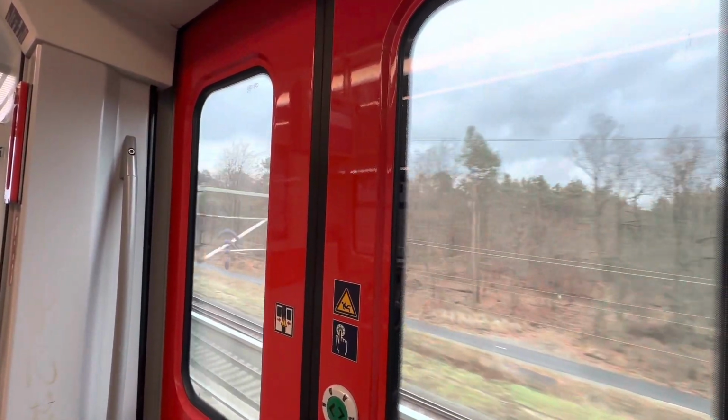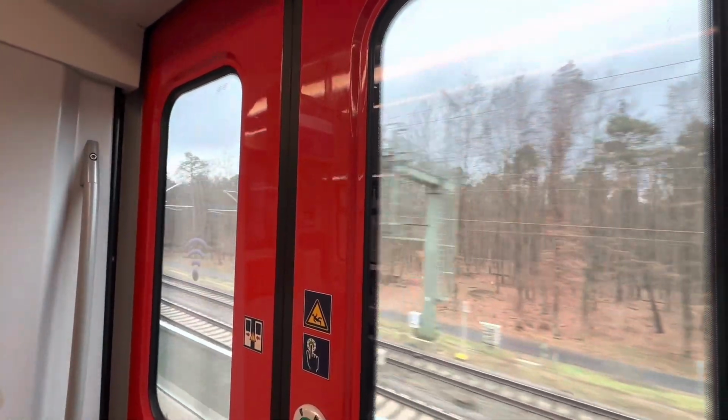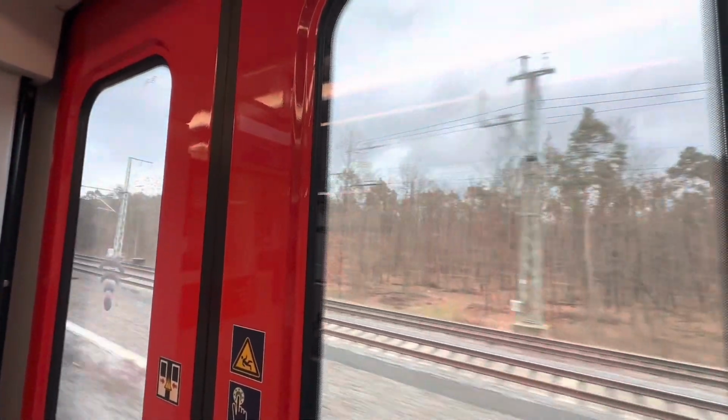Nächster Halt, Stadion. Aufstieg in Fahrtrichtung rechts. Next stop, Frankfurt Stadium. Exit to the right in the direction of travel.